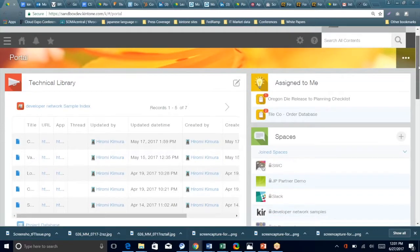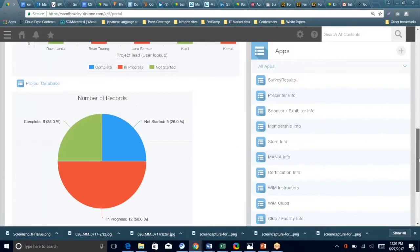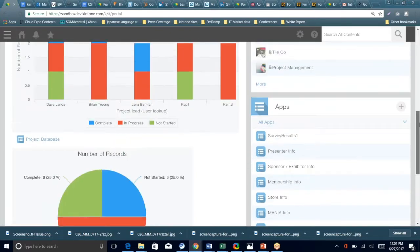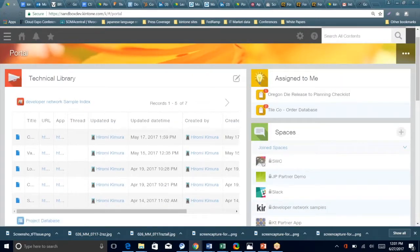And you'll see on the left, we have essentially a dashboard environment where we've attached some charts and graphs that are being pulled in from applications that have been created already. And then up here on the right, we've got assigned to me. So this is process management here.